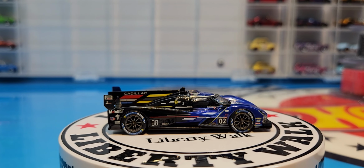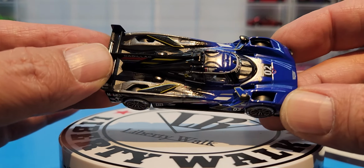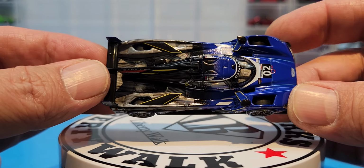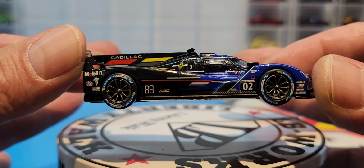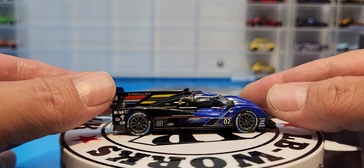look at the wheels. How beautifully done those wheels are, with all that writing on them. And you also have all the grooves. You can see right through the tires, through the fenders. But just check out those wheels. That is awesome. Really, really beautiful casting, guys.